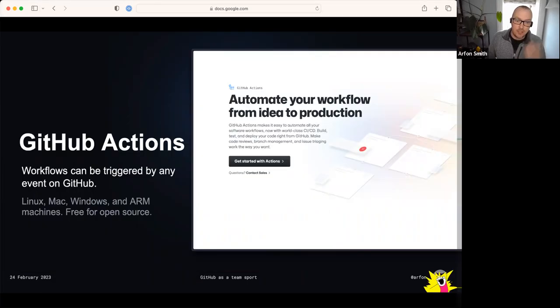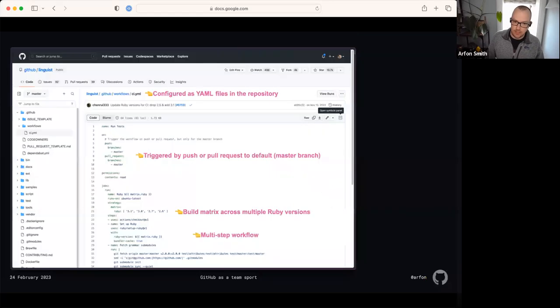One of the most powerful things about GitHub Actions is that they can be triggered based on any event that happens on GitHub. And I'll show you a little bit more what that means in a second. But let's go back to Linguist and look at the GitHub Actions config here. This is in a folder called Workflows, which is the default place for GitHub Actions to live, and it's a YAML file called ci.yaml.